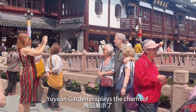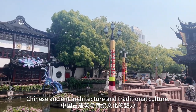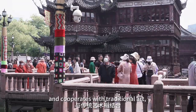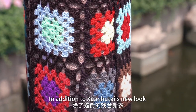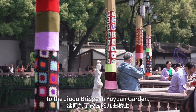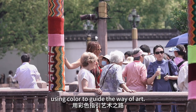Yuyuan Garden displays the charm of Chinese ancient architecture and traditional culture. In this art festival, modern art enters Yuyuan Garden and cooperates with traditional art, which gives new vitality to traditional culture. In addition to Xuanhu Tai's new look, Magda Sayek also extended colorful knitting to the Jiuqu Bridge in Yuyuan Garden, using color to guide the way of art.